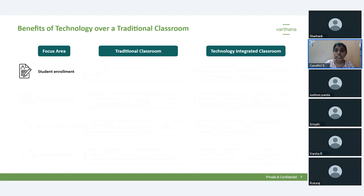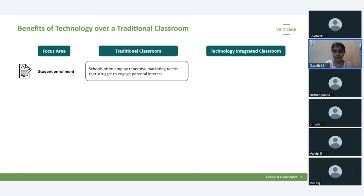And next one is student enrollment, right? By the end of the year, most of the schools will be focusing on a lot of marketing tactics, which are quite similar on a yearly basis, like a campaign, right? We do door-to-door campaigns. We'll try to make sure the parents or the students understand the importance or quality of education in the school, which kind of worked for some schools, but didn't work for most of the schools, right?